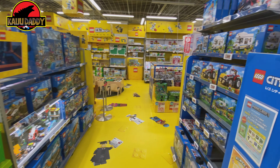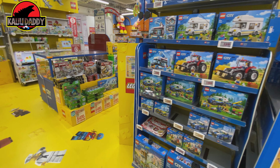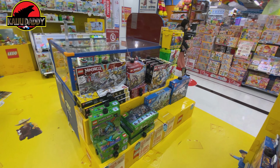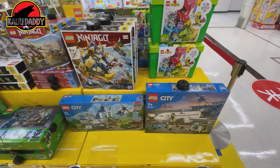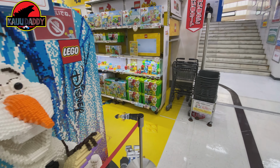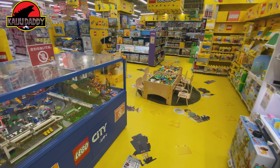As I said, here's the Lego section. This is the Lego City stuff. I know a lot of you out there do collect Legos. My kids are just now starting to get into Legos. I'm dreading it. I have it on good word that a City airplane is making its way to my son for Christmas. So we'll see how that goes.